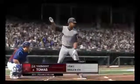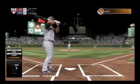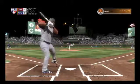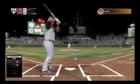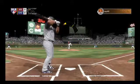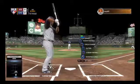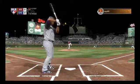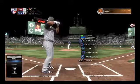Here's Yasmani Tomas, a hit in 2 tries so far. The left fielder, number 24, Yasmani Tomas. First pitch of the at-bat, a changeup right on the outside corner for a strike. Check swing, but he held up in time. Ball 1. I like that check swing. He started to offer at the off-speed pitch, but he recognized it and was able to hold up.